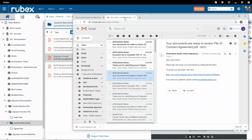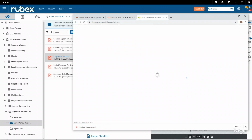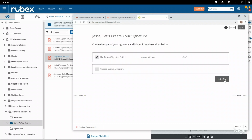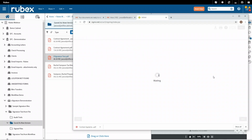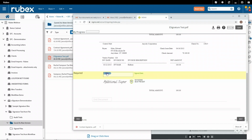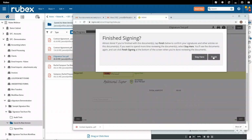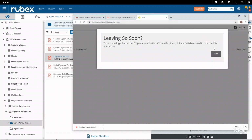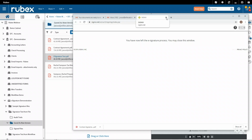Now let's go to my other personal email, where I'm going to find there is another transaction for file review. This is Jesse Woods in this case. You'll notice when I go to the link, it recognizes that it's me, Jesse Wood, not additional signer. And I'm going to accept the consent form. And then here again, I'll just use my default digital signature. And this time I will say, let's go automatically to the transaction. So when I go to this transaction and sign it, I have now completed mine. That is how fast and easy digital signature really can be from our eFile Cabinet environment.